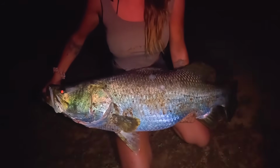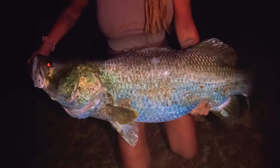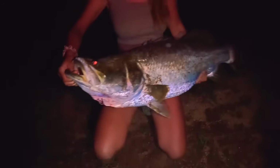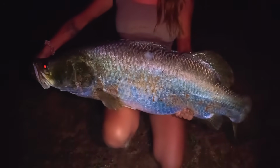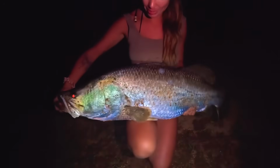Now I have been singing out to Mole, but she seems to be dead to the world, so I'm just going to leave her. What a fish, guys. You're kidding me. I am so happy about that. Okay, buddy, come on. Oh, you're heavy. Righto.